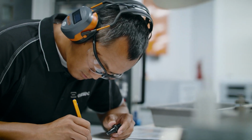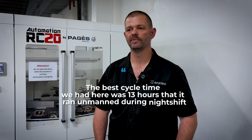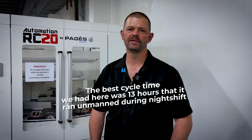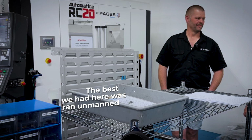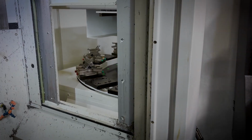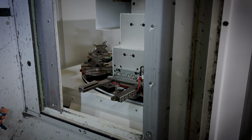improving workflow. The best cycle time we had here was 13 hours that it ran unmanned during night shift, where no one had to stand here and press buttons. Andre has been instrumental in working with the DOGA since its arrival, ensuring its smooth integration into Enztec's daily operations.